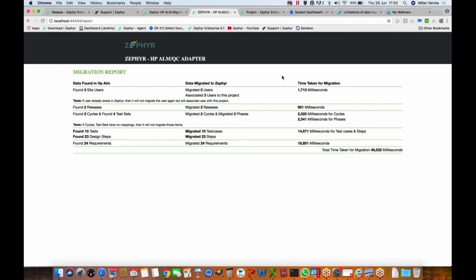So now we've been able to bring over the users, the releases, cycles and phases, test cases, test steps, requirements. The total time taken for migration is 49 seconds in total to bring that data. And I respect that it's a small data set, but you can aggregate this and you'll be able to ascertain the rough migration time for larger projects. The ones that we see are perhaps a tenfold magnitude of this size. Just going through this simple process, I'm sure you'll appreciate that the process is quite quick.